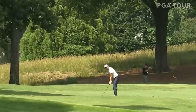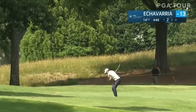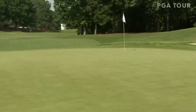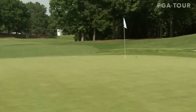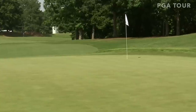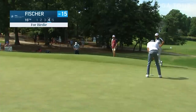Let's go to Echeverria at the 14th. This is second shot. Pin position front left. Oh, and this is a beauty from Echeverria. Baby. How about that for an eagle two for Nicholas Echeverria? Good opportunity here.